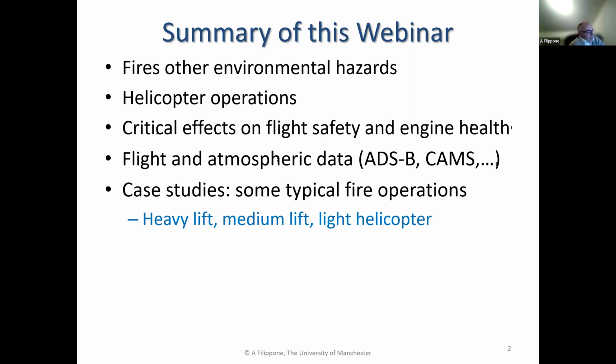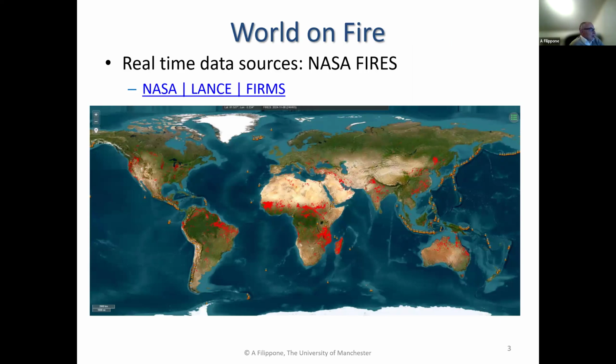Now, the fires are generating a line of business that you wouldn't have thought about 50 years ago, and that's because the world is on fire. You can get this from some internet sources that use satellites, and this one is from NASA. NASA has a system called FIRMS, and you can see almost in real time how many big fires there are. The big fires are shown on this map, so wherever it is red, you can guess what's going on there.